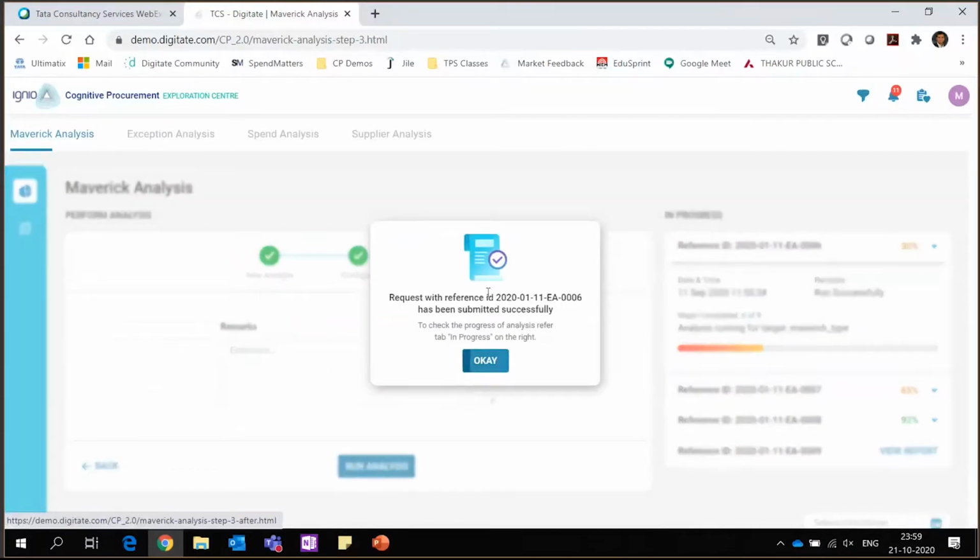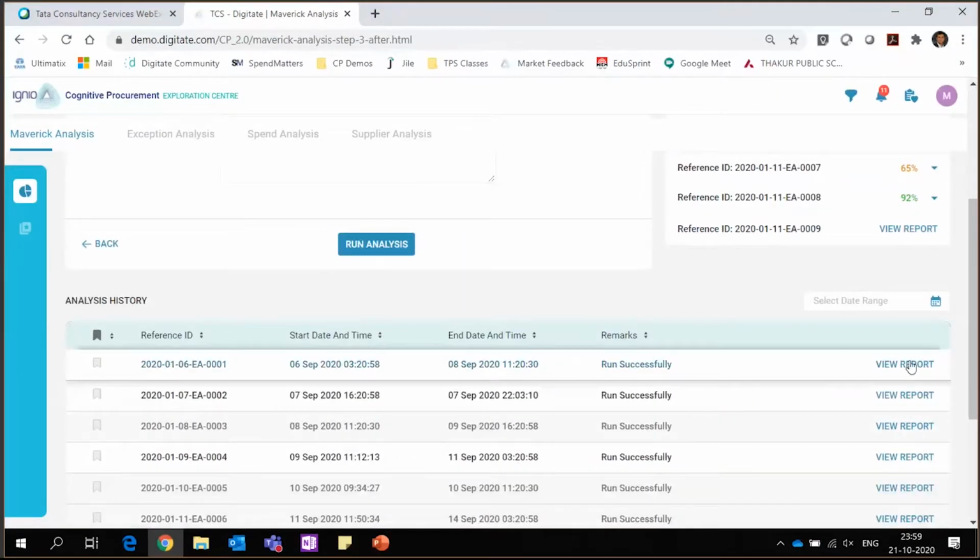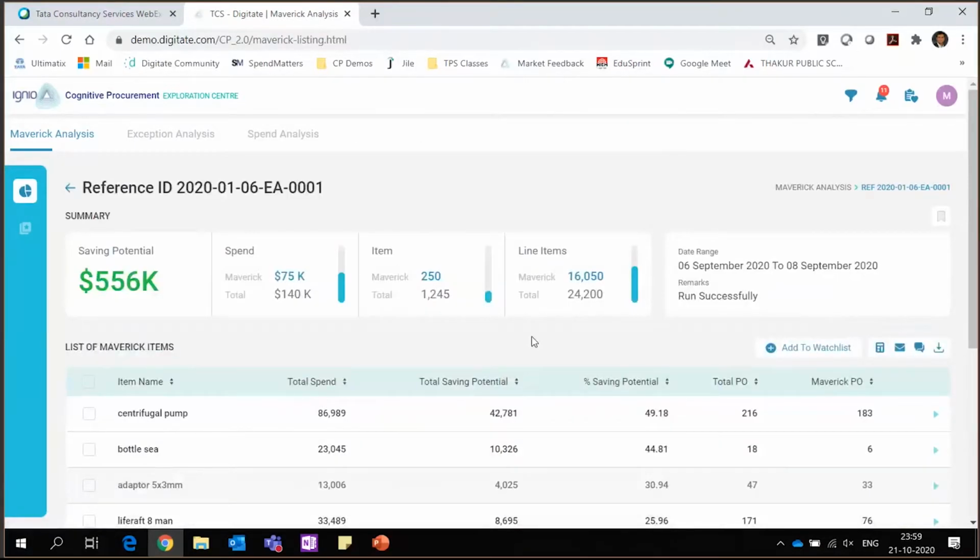And you can see that your request runs for a certain period of time here. It will show you what is the percentage complete. Once it is done, it comes back to you with a report which you can look at. So as you can see, it has actually used some algorithms under the hood in a very seamless manner for a business user. All the business user needs to know is how to use the interface that I just showed. And it straight away comes back and tells you what is the amount of saving potential for the period of data that it has just analyzed.